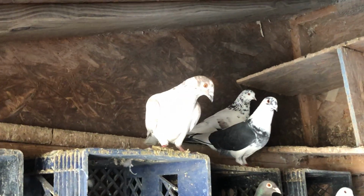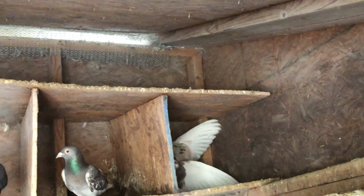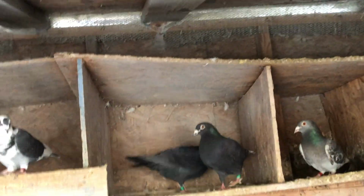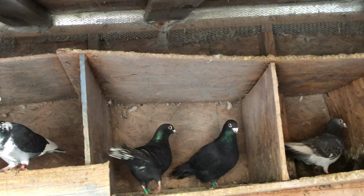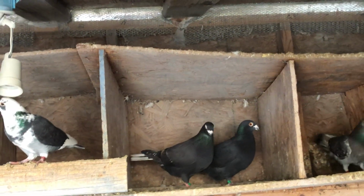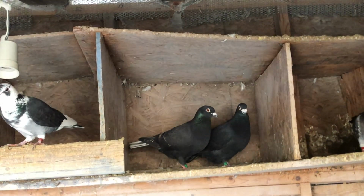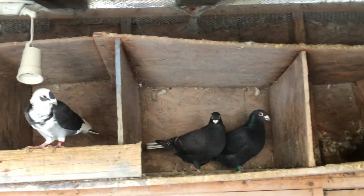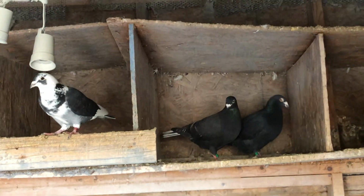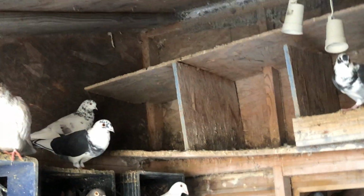Here's a grizzle frost cancel. Too much commotion over there, they decided to fight. And that is the frost cancel pair that I was referring to. The breeding pair, the hen shows the frost cancel, the cockbird carries it. That's a lot of nice birds. I like the structure, the shape, the size on those birds. So, anyhow.